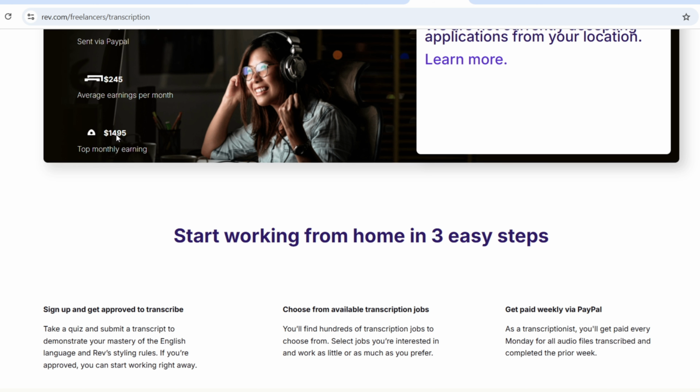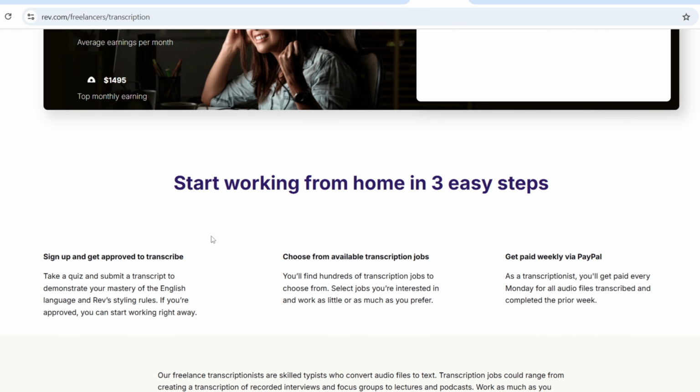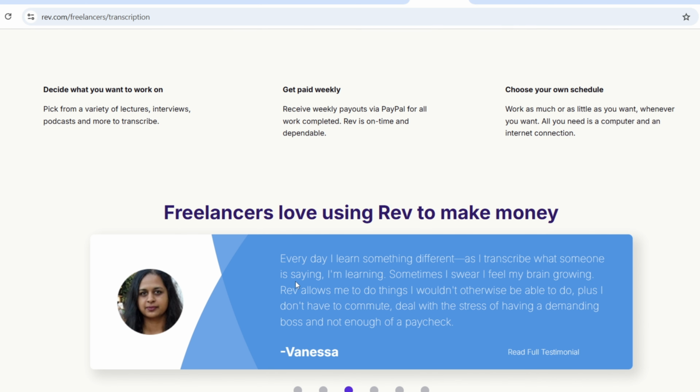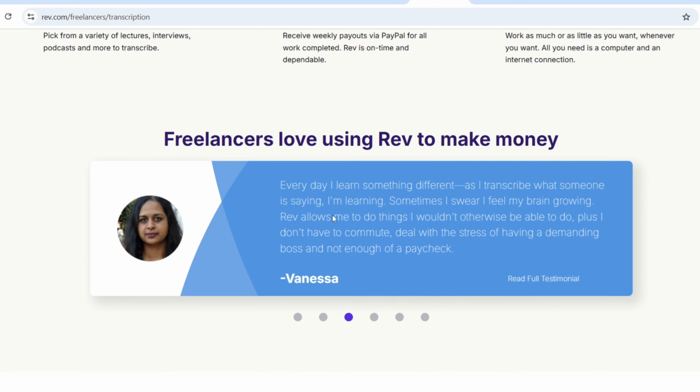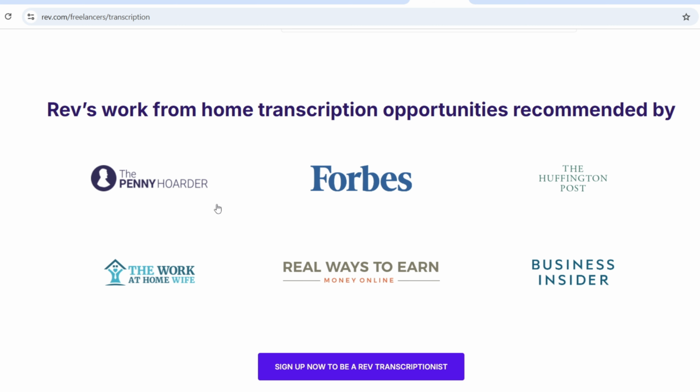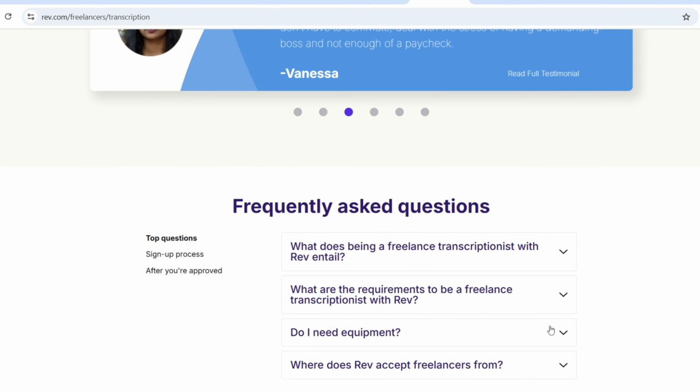These are the companies that have worked with Rev, and if you're interested in working with Rev, you just come down here and sign up to be a Rev transcriptionist, and then you wait for your application to be approved, and if everything goes well, you become a Rev transcriptionist, and then you'll be getting jobs and doing these jobs at your own pace, at your own time.